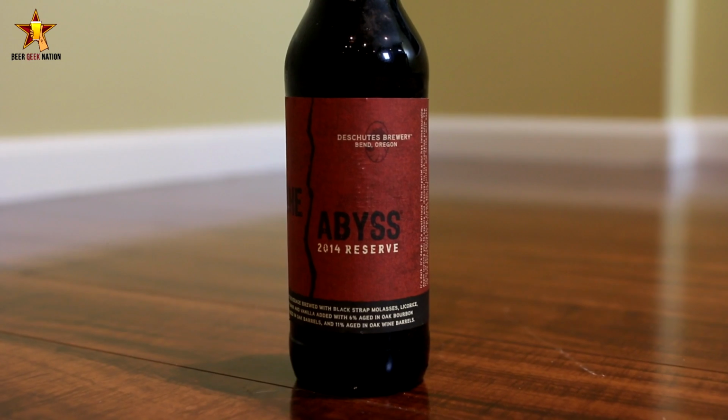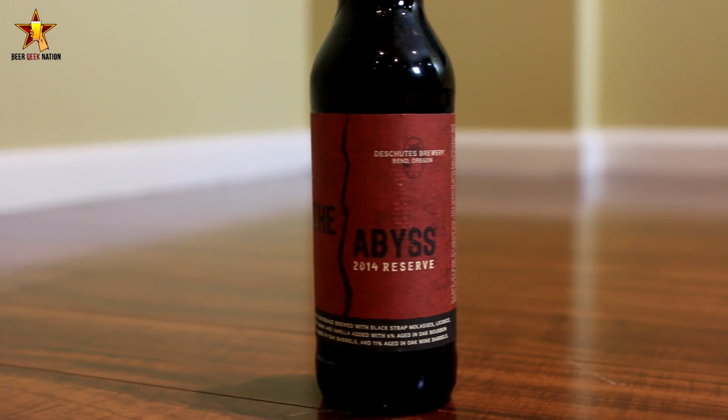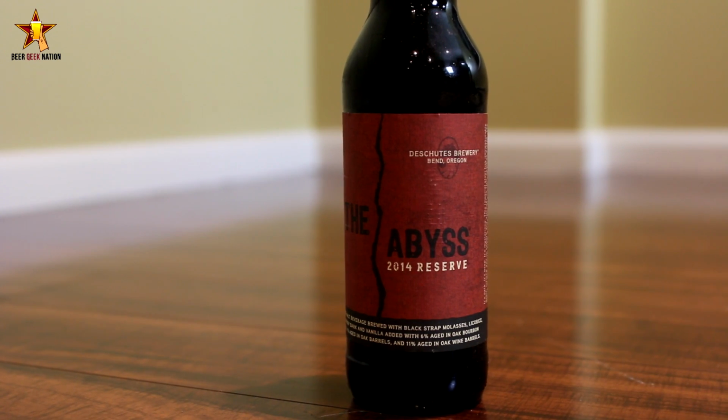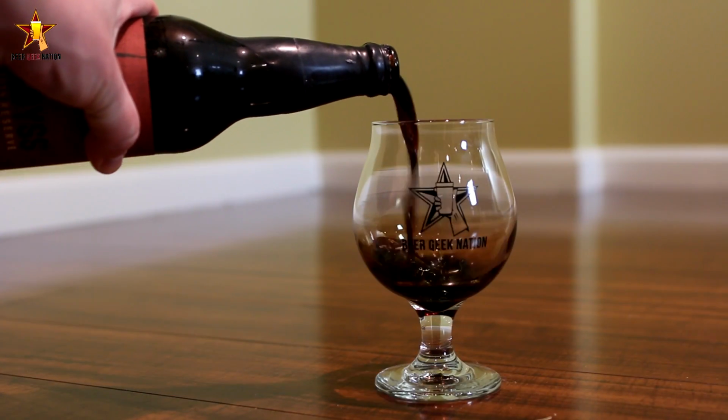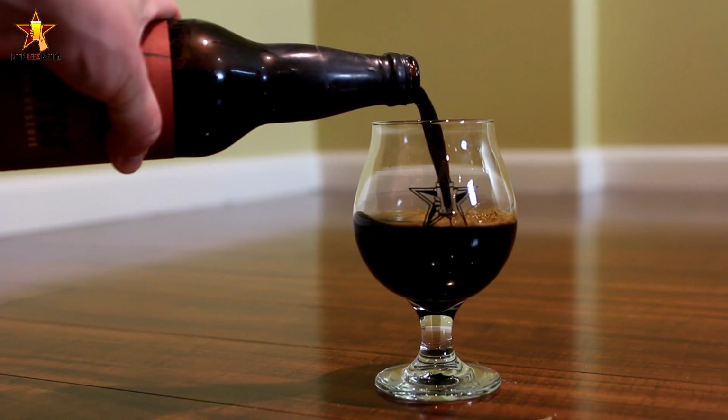This is the Abyss 2014, coming in at 11.1%, an Imperial Stout aged 6% in oak bourbon barrels, 11% in oak barrels, and 11% in oak wine barrels, but with blackstrap molasses, licorice, and vanilla. So about 27% barrel aged.